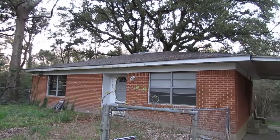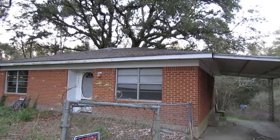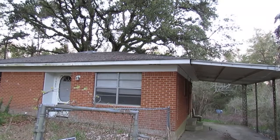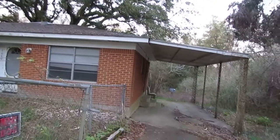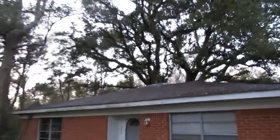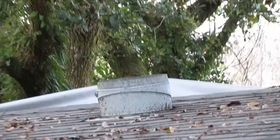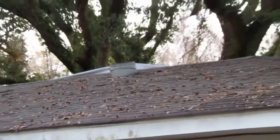I'm standing in front of an older house. It's probably built in the late 50s, early 60s, and made out of clay city brick, which I've already run into several of those this week. And this thing is built on a slab, which is good because a lot of these were built on crawl spaces. But you can see right up here at the very top of the roof where this had a wind turbine, and of course it's no longer there, and so water's going straight into the house.